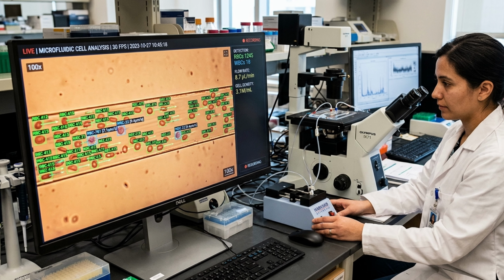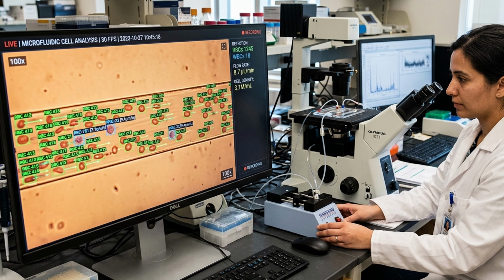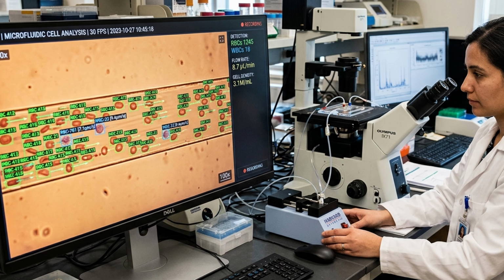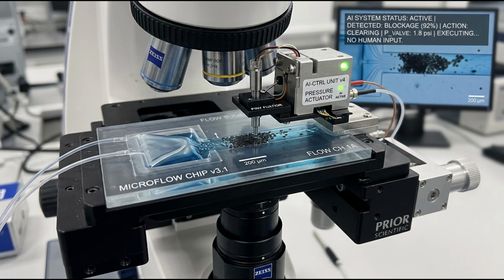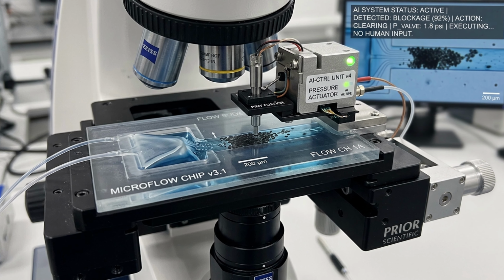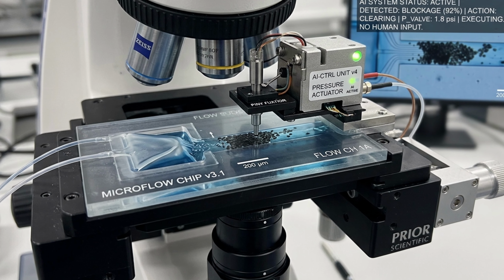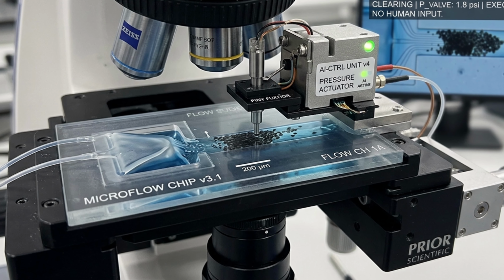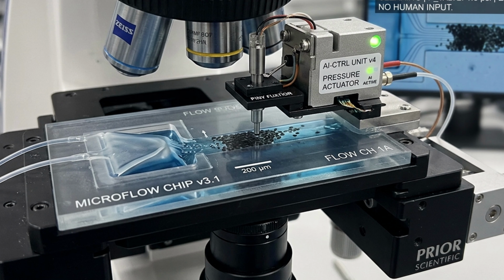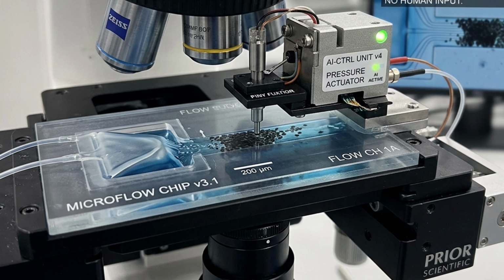Furthermore, within operational devices, machine learning algorithms continuously analyze real-time image data from integrated sensors, facilitating automated droplet sorting, cell tracking, and dynamic feedback control of microvalves to rectify blockages or optimize reaction conditions instantaneously without human intervention.